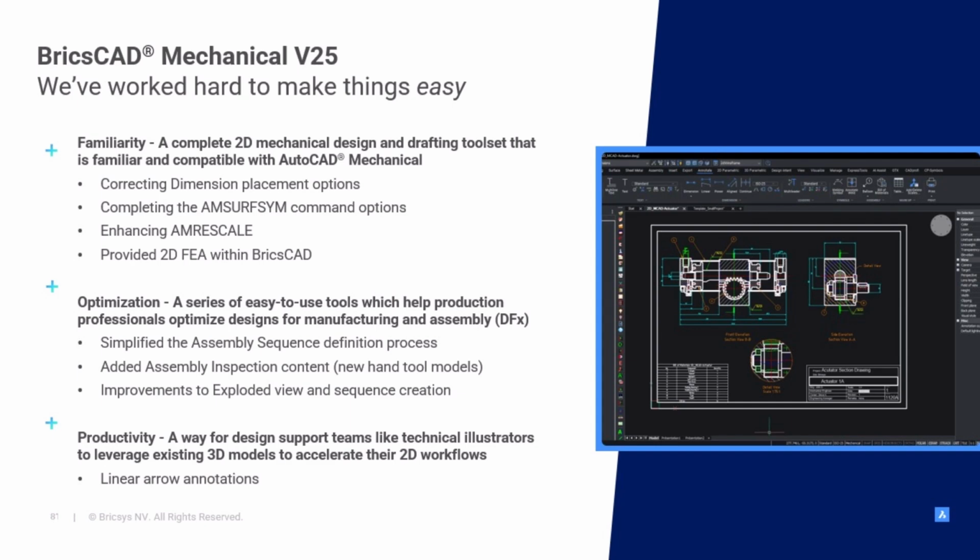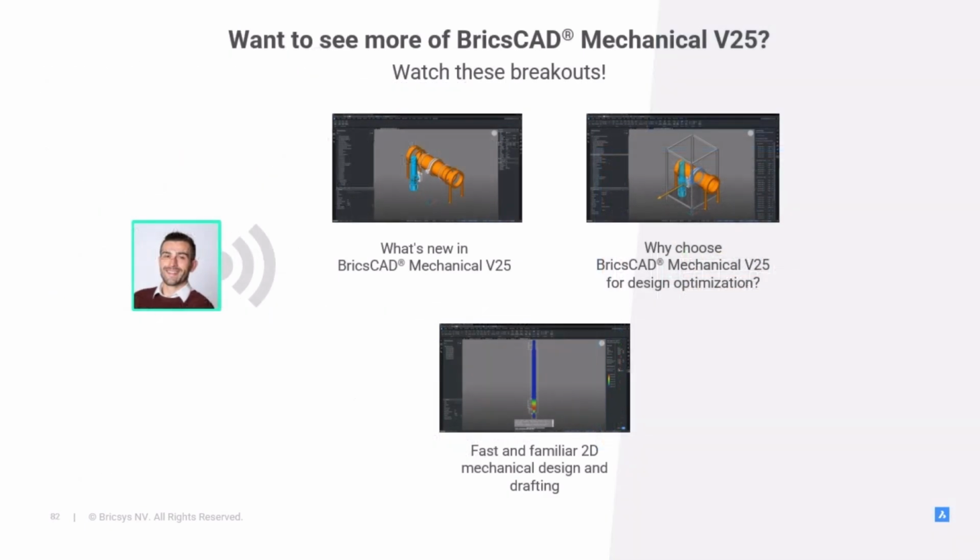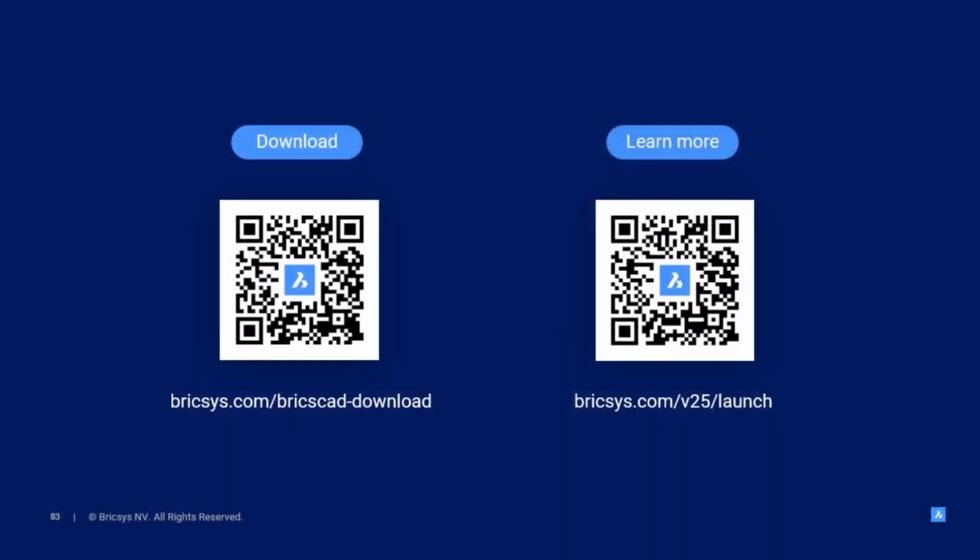All of the presentations we had here were just a glimpse of what's new in BricsCAD Mechanical V25. We encourage you to go to these detailed breakout sessions, which you'll find on our website, which give you more in-depth view of our 2D mechanical drafting tools and the tools that we have for design optimization and all of the documentation tools. You can access all these videos on our webpage, bricscad.com V25 Launch, and you can also, as always, download the software and begin using it to prove all the things we've shown with your models in your environment and with your people.